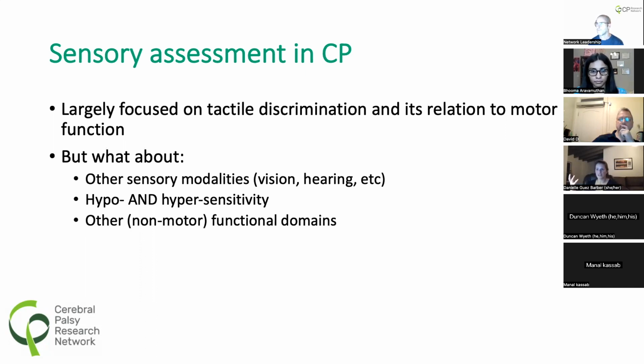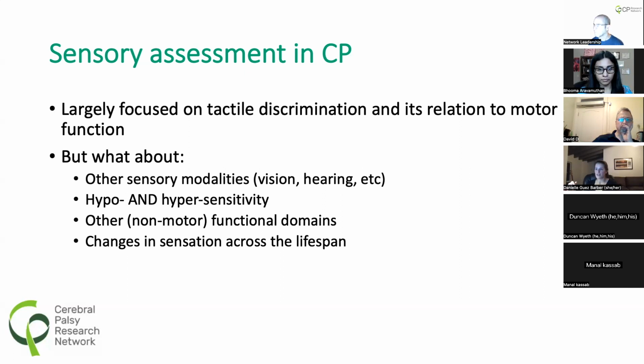We wanted to find out if there is a relationship between these sensory symptoms and functional measures. So Paul introduced the Gross Motor Function Classification System, the GMFCS, which some folks might be familiar with, but there are other functional domains as well related to hand function and vision function and eating function. So looking at all of those functional scales. And then something that before Paul even joined the call, some of us were chatting about: how does sensation change across the lifespan in people with cerebral palsy?